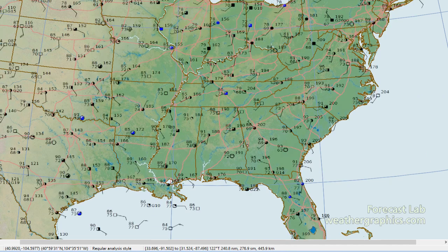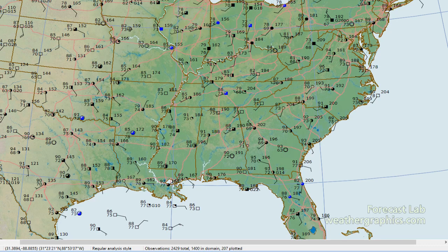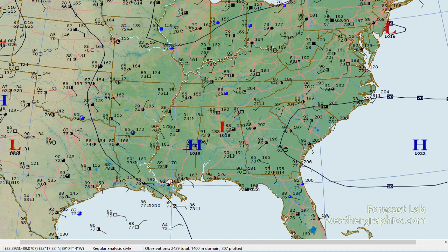And we'll replot the map, reanalyze the pressure, and we're going to see that low will be gone. And there we go. Not much going on there.